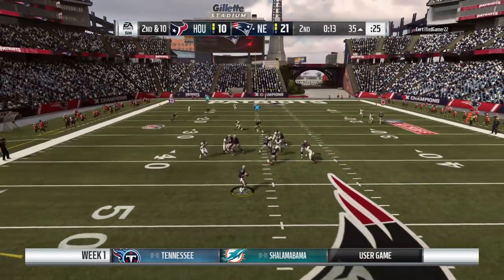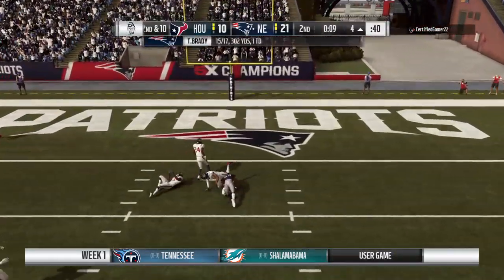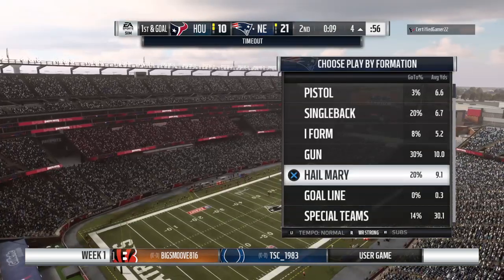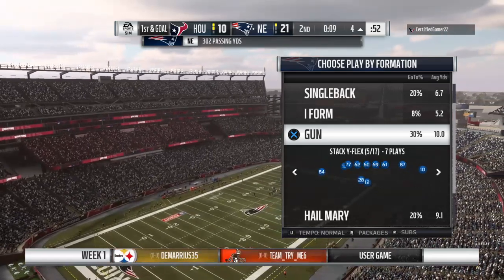Looking back to the air on second down. It's Brady. And this is caught inside the 5. Now a timeout taken. Perhaps a chance for one more quick play and then another timeout if they hurry. We'll see.